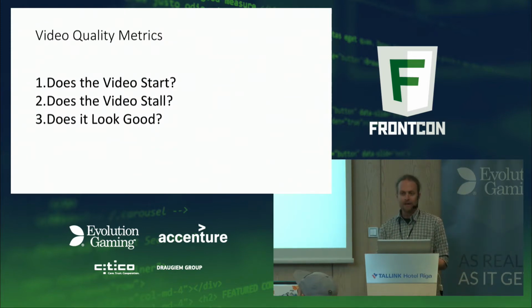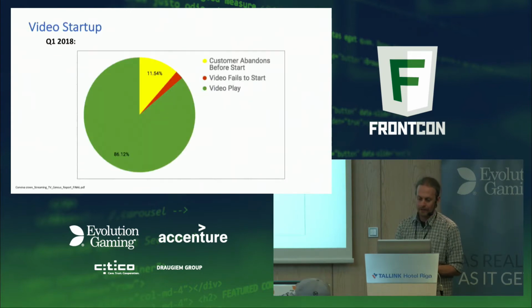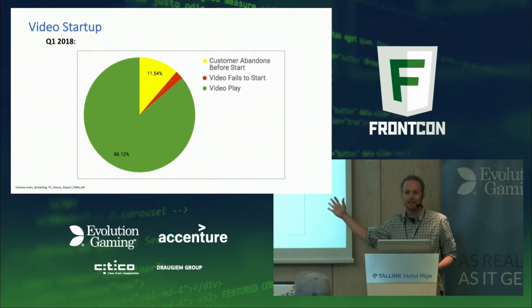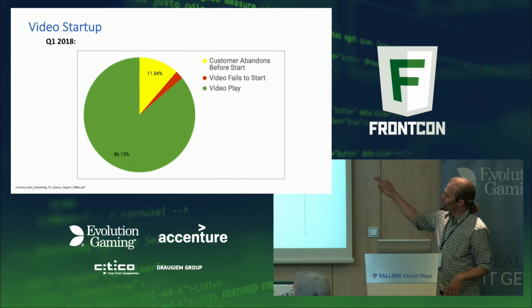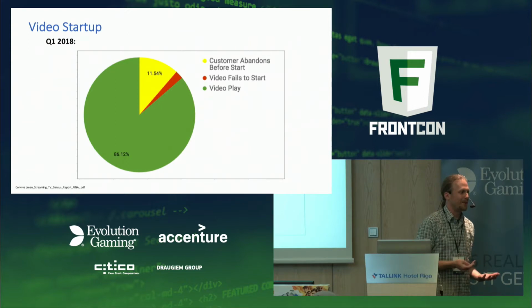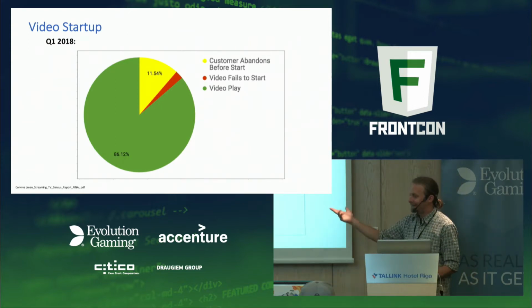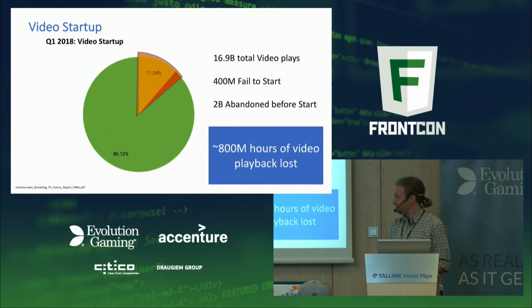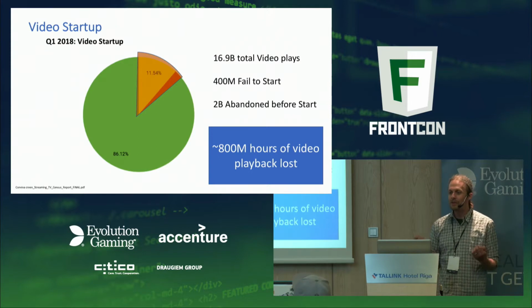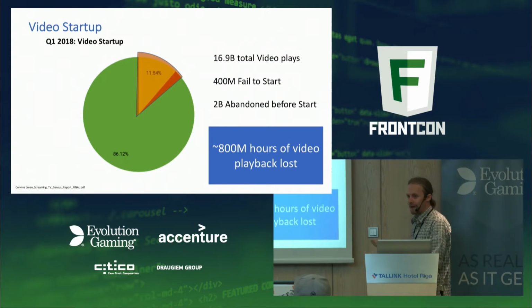And here's some data from Conviva from Q1 of this year, looking at video starts. Of 16.9 billion video plays around the world, 2.3% never started, and 11% of people abandoned before the video started playing. So 86% worked, but 2.4 billion failed to work. That's a huge opportunity for us as developers to make sure that this works. They estimate about 800 million hours of video playback were lost.